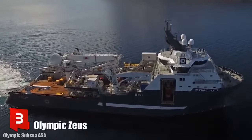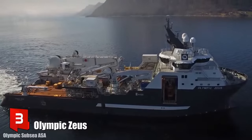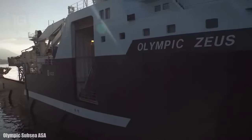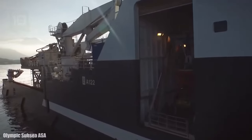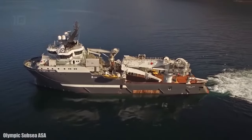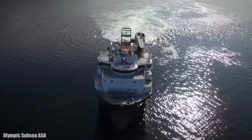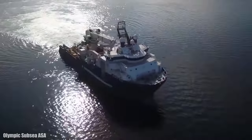Number 3. Olympic Zeus. It sails under the Norwegian flag and was built in Poland in 2009. She is a tug vessel for anchor handling and offshore construction. She is equipped with a hybrid propulsion system and a crane with a capacity of 250 tons.